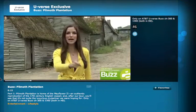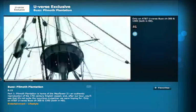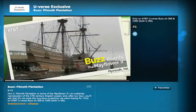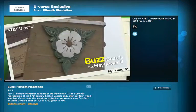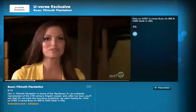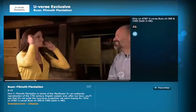It's time to batten down the hatches because there's a storm coming. We're boarding the Mayflower. The ship you see here is an actual replica of the Mayflower. Built in 1957, it's an authentic reproduction of a 17th century merchant vessel. I'm here with Richard Pickering, Deputy Director of Plymouth Plantation. Richard, thanks for talking with us.